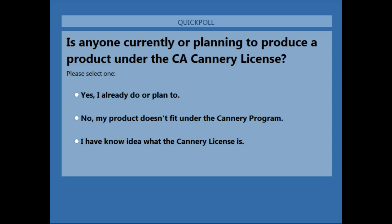So we're going to walk you through this and hopefully broaden the perspectives on what designates a low-risk food versus a high-risk food. So when you're starting your business, it's really important that you understand where the food product you're targeting falls on this food safety risk spectrum.